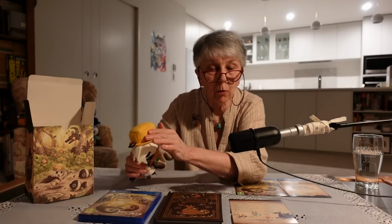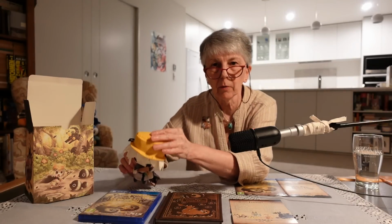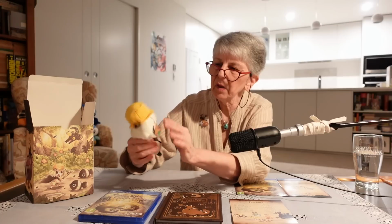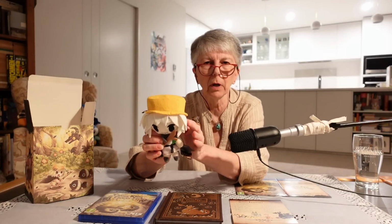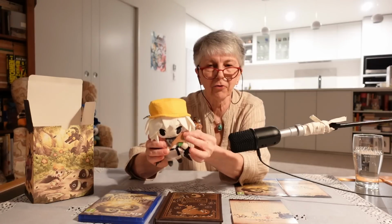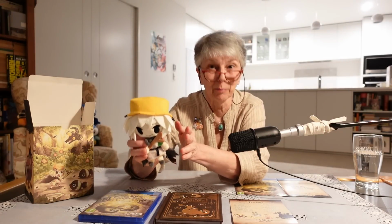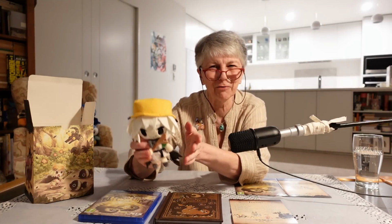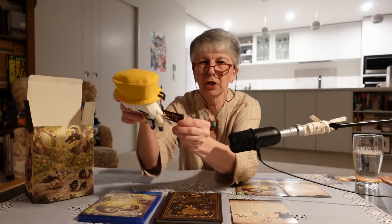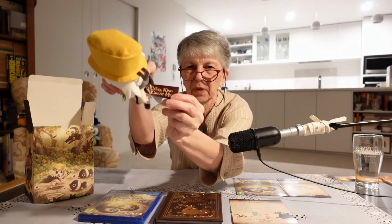The materials are all very soft, apart from the hat, which has a sort of slightly rougher felt feel. His hair is done in the style that I see a lot of plushies these days, so I assume there's some kind of a mass production format there for these things. But he looks cute. He's got his ID label there.